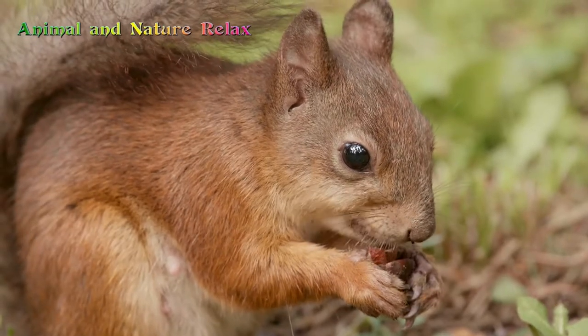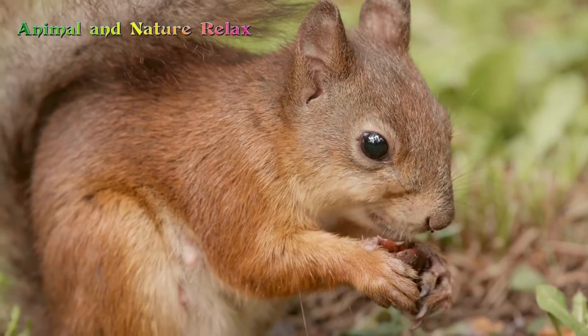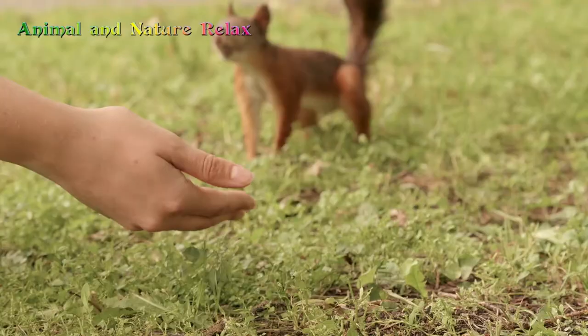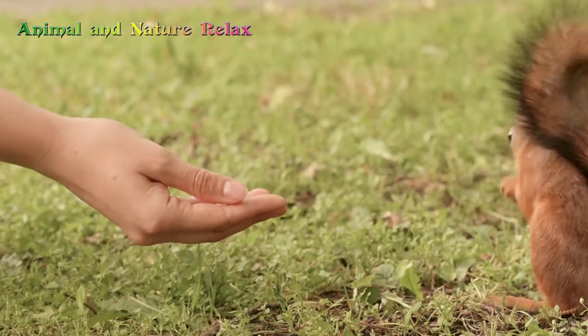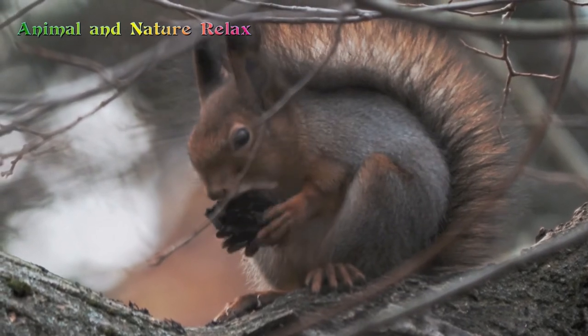Squirrels are members of the family Sciuridae, a family that includes small or medium-sized rodents. The squirrel family includes the 6 types.